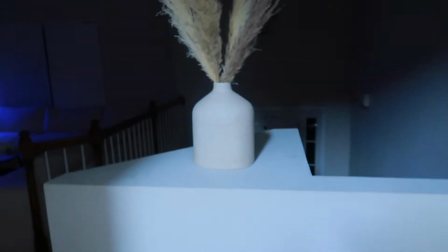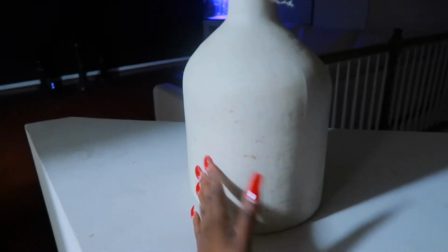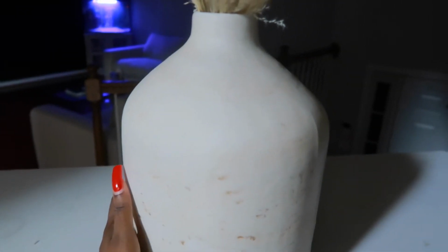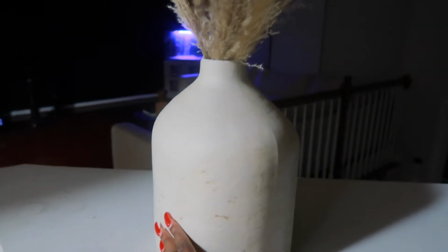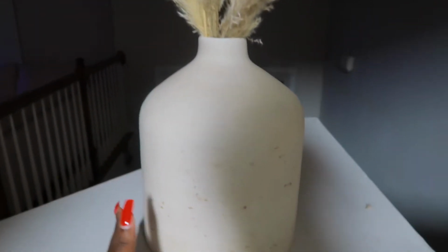Next thing that I got, which I'm really super excited to share with you guys, is this vase from Target. Like, how beautiful is this vase? When I saw this, I was like, I have to get it. So that's exactly what I did, and it looks so amazing. I had this other vase here, but this goes so much better.